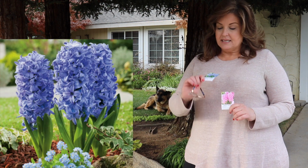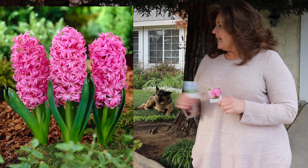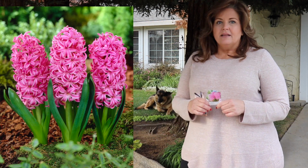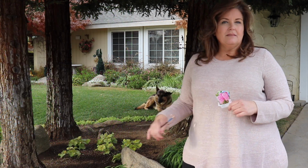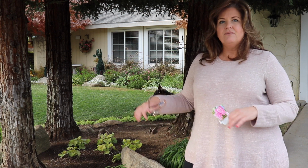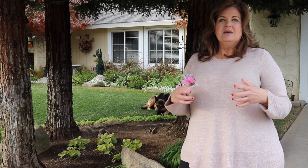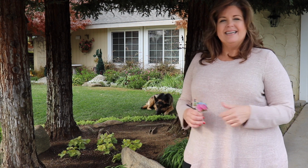I planted Delft Blue and Pink Pearl hyacinth just along the rim. The Lemon Ball Sedum is looking a little weary, but I'm going to go ahead and keep it in through the winter and hoping that it will spring back to life in the spring.